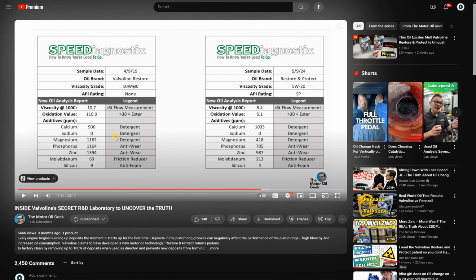Yeah, here's the data right here. If you look, it's 110 oxidation value in the Valvoline Restore, but only 6 in the Restore and Protect. That doesn't mean there's no esters here. A lot of people, I think, reference that as a different chemistry. They were thinking like a different base oil.